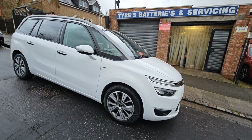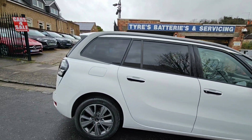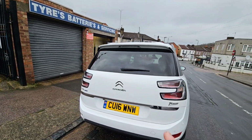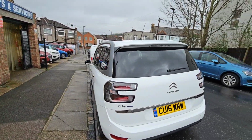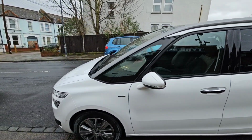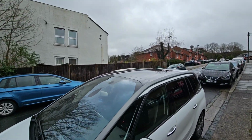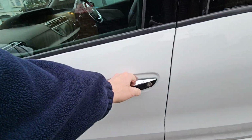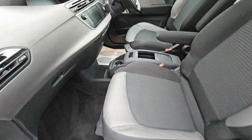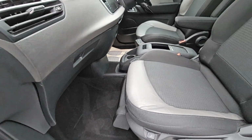2016 Citroen C4 Grand Picasso Exclusive, diamond cut alloy wheels, privacy glass, keyless entry, keyless starting, rear parking sensors, rear camera, 7-seat version. This is a very clean car. Front parking sensors as well, panoramic roof, half leather seats, massage seats as well, electric massage seats.